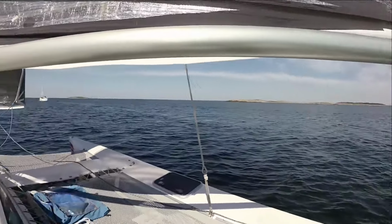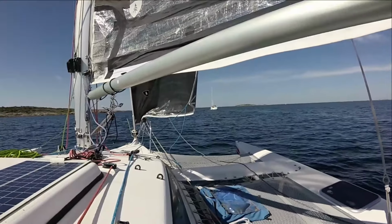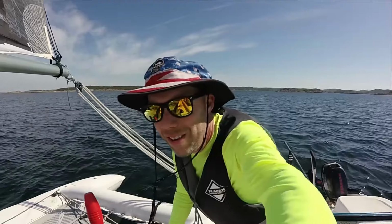One other boat here, Bavaria, going full speed with engine. Amazing! If it's going south, we furl out the code soon and we will give them a match with the engine.